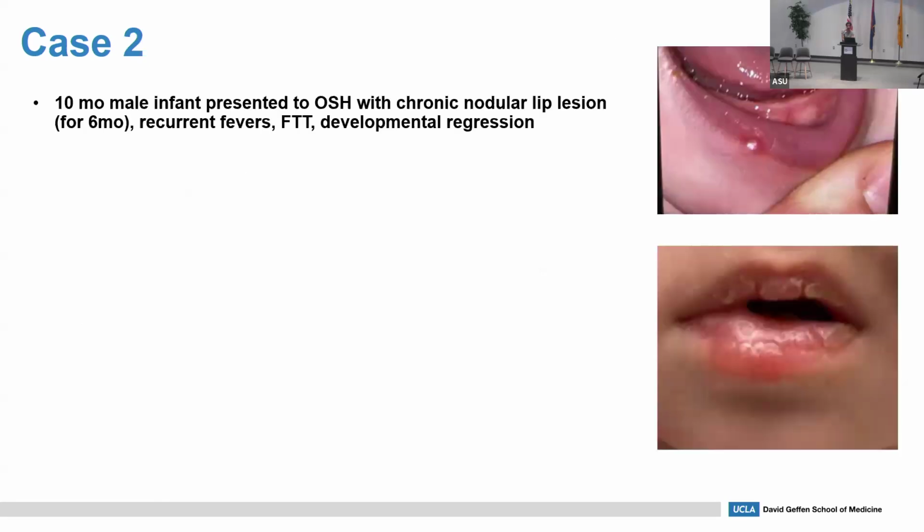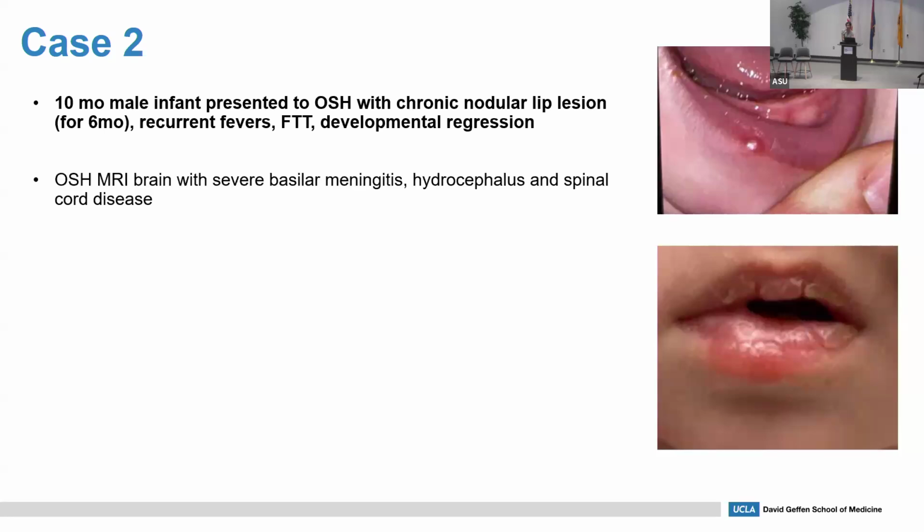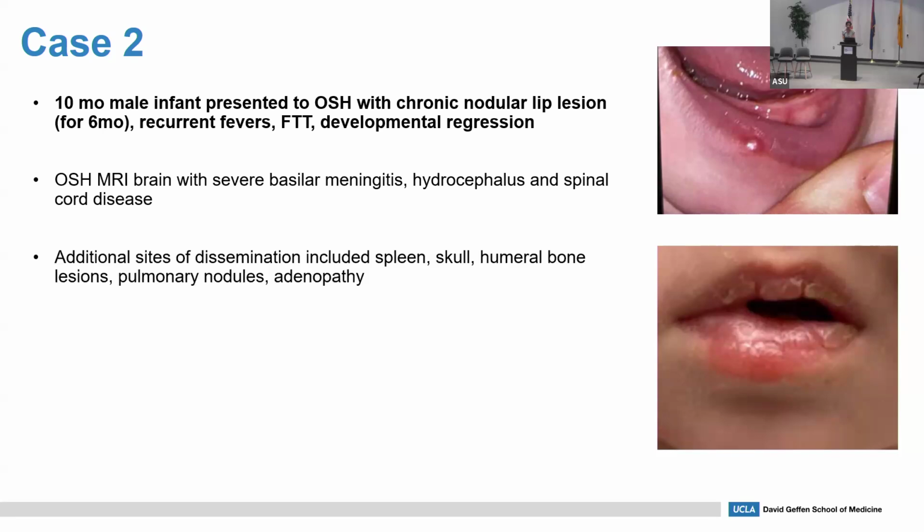Another case we wanted to tell you about was a 10-month-old who initially presented to an outside hospital with a chronic nodular lip lesion that was actually present for 6 months before he presented to care. And during this time, he also had failure to thrive and developmental regression. There was suspicion for cocci, and an MRI showed very severe basilar meningitis, hydrocephalus, and spinal cord disease. And he had a lot of sites of dissemination.